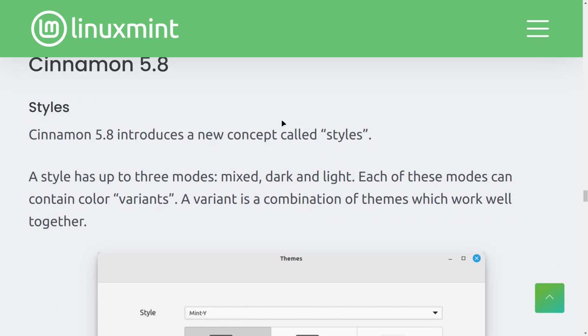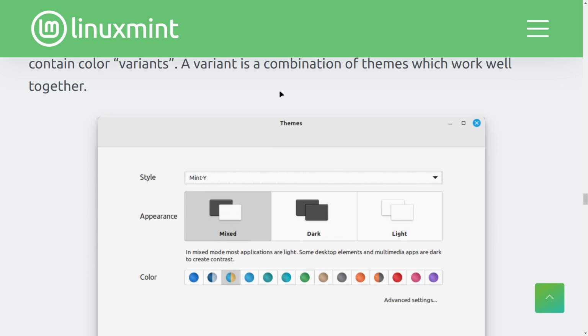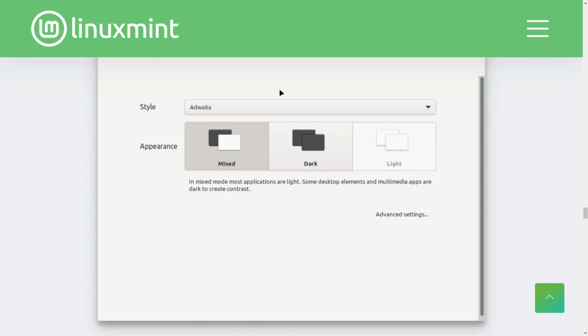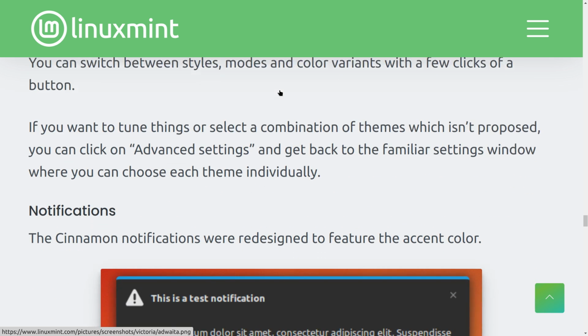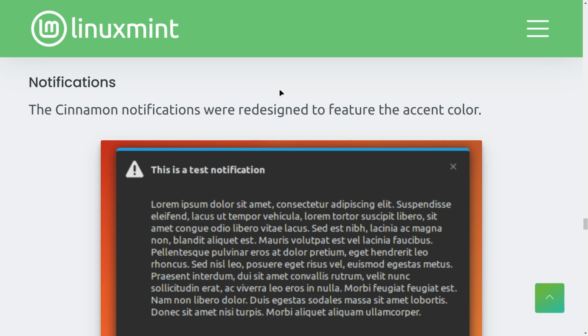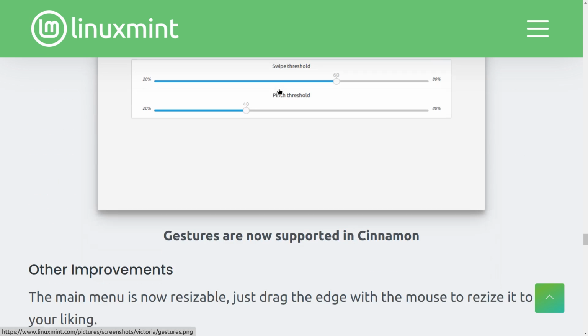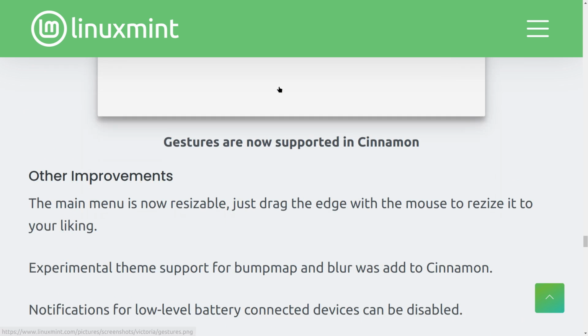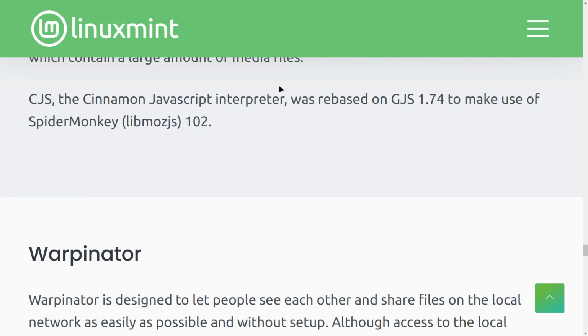Just scroll through here. So we're on Cinnamon 5.8 now, and it introduces a new concept called styles. I guess that's where you can choose a theme, but they're doing it in a different way. Okay, I'll take a look at that. I like really old Cinnamon, like the one that came with Linux Mint 17.3. Cinnamon notifications were redesigned to feature the accent color. That's nice. What is this down here? It says gesture support has now been added, if you need that for some reason.